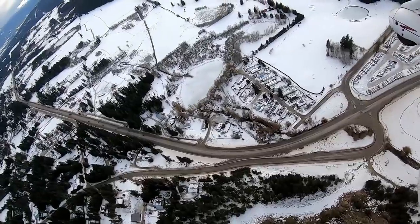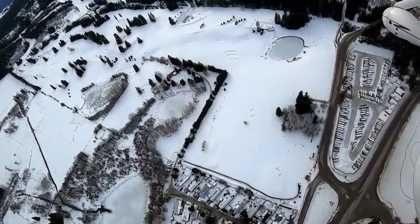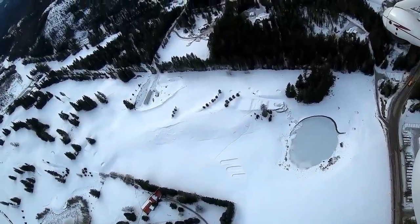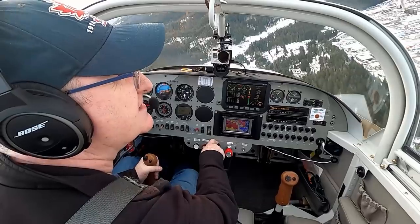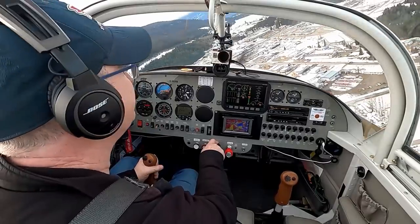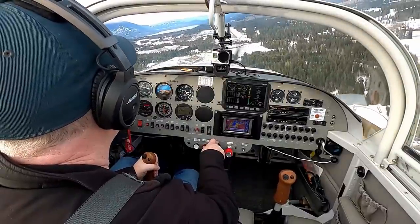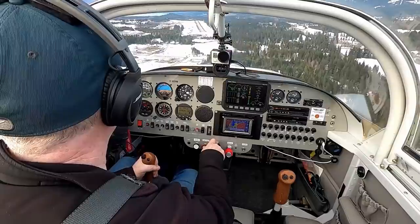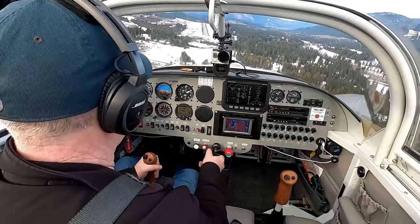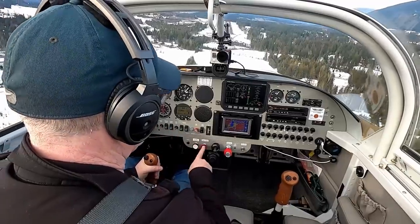Salmon Arm traffic, RV6 Zulu Victor Delta, turning right base, runway 32, full stop. Luckily, I'm headed to the apron, which is up on the north end of the runway, so I could land long if I find myself too high still. Salmon Arm traffic, RV6 Zulu Victor Delta is turning final, runway 32, full stop. Overshot the turn just a hair. All right, one last check. Everything looks good.